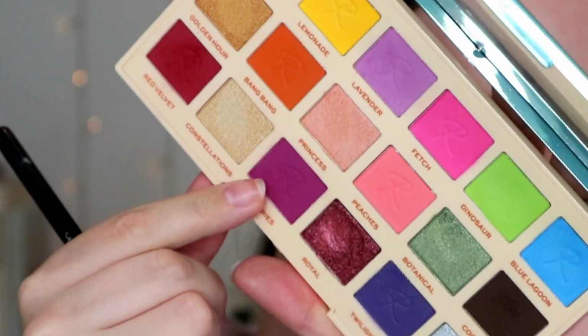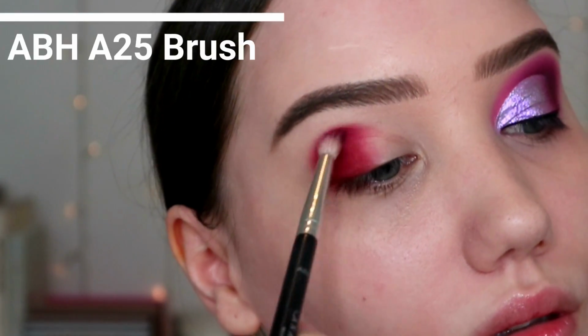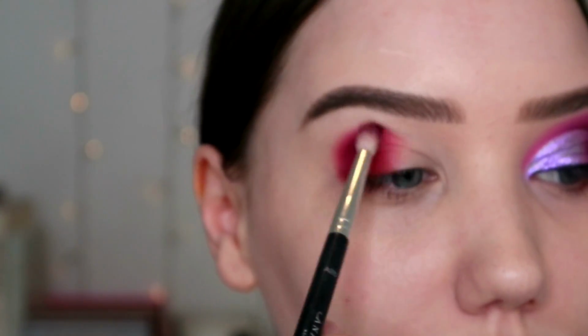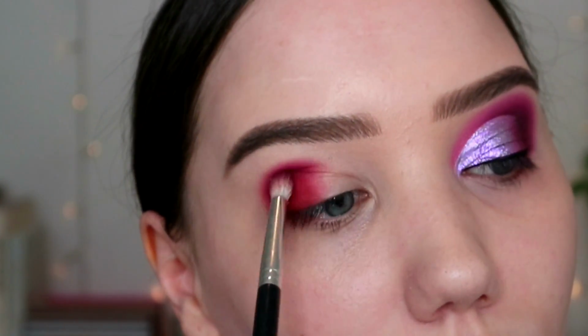But the look's going to be more purple, so now I'm going in with Memories. I didn't really need to do this yet, but I did, so I have to talk about it. I'm just blending that out a little bit. I'm going to go ham with this colour later on, so don't worry about this part.